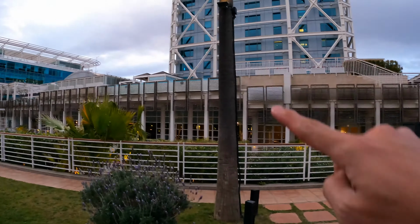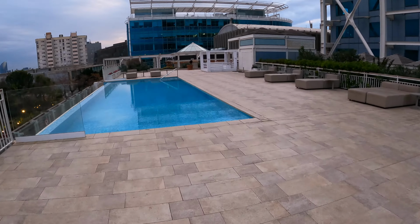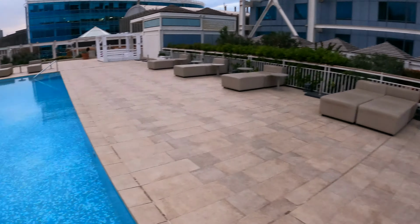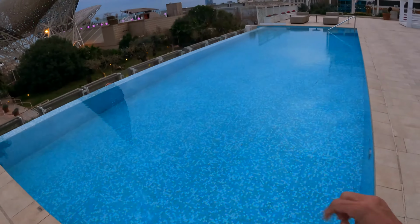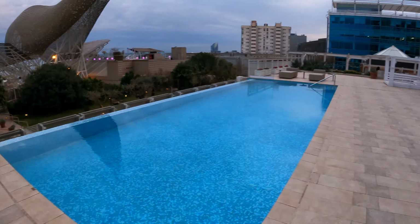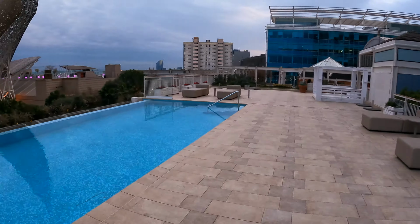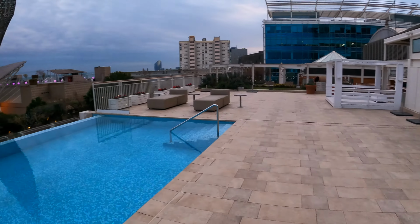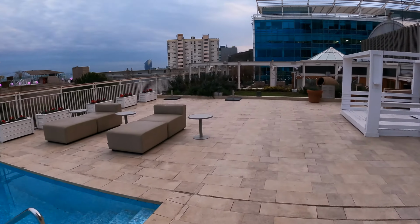So let's check out the infinity pool over there. I think the pool is not heated because I don't see any facility over here. I think, yeah, it's cold, freezing cold. So if you're a swimmer, you really need to book another hotel during the winter, and I'll show you the gym later.